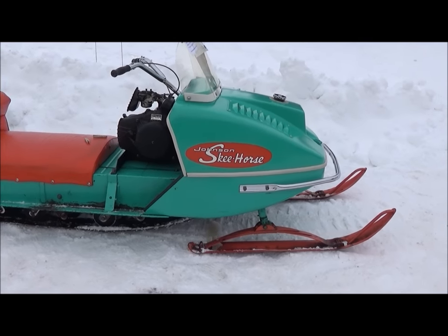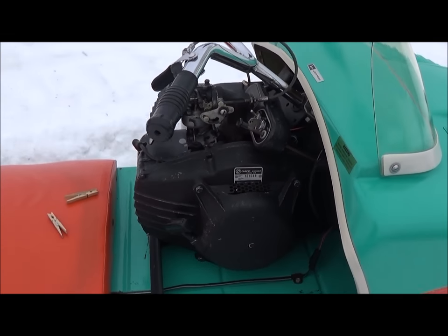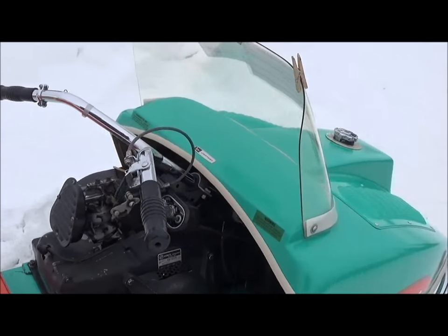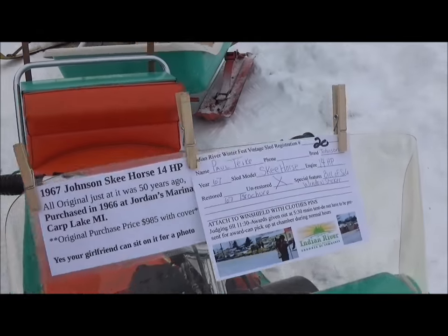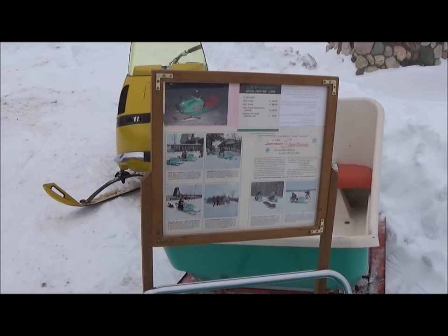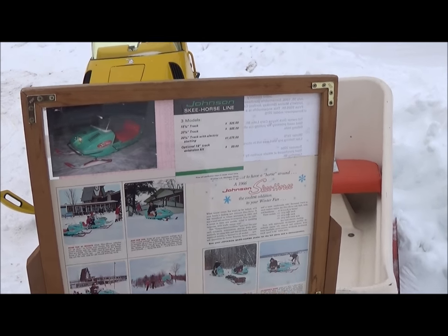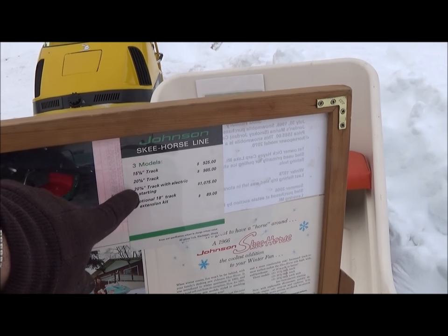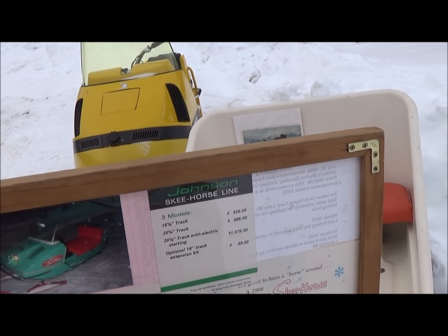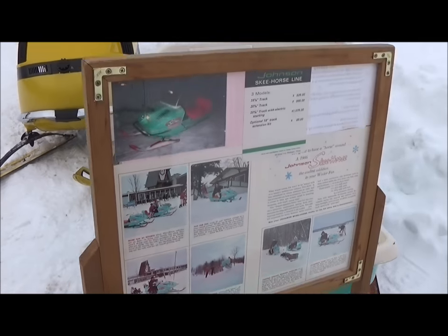Here's a nice one. Johnson Ski Horse. Where that motor sits. Right in your lap. Cool, let's see what year this is. 67. 67, it's got a little placard here. The 20 and a half inch track with electric start in 67, sold for $1,075. Wow. Pretty cool.